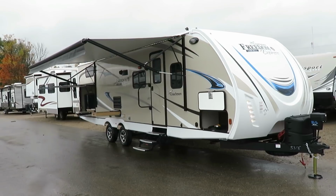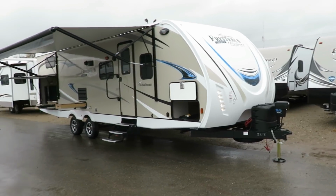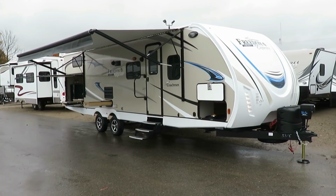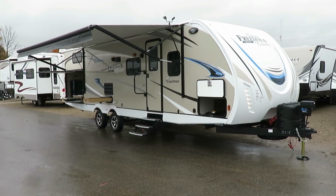at Haylett RV. We carry lightweights from so many different brands, like, you can see a couple Passports back there, but also Jaycos and Rockwoods and Winnebagos and all kinds of other stuff. But these guys, they've always kind of held a special place in my heart because they're built bigger for taller people, but they're not heavier. More on that when we step inside.